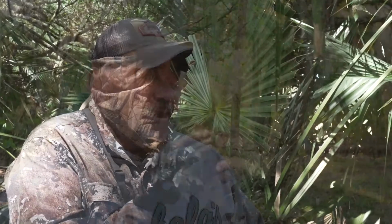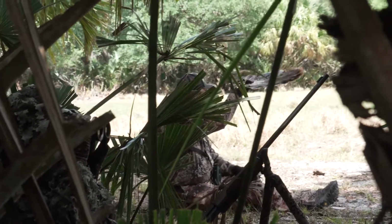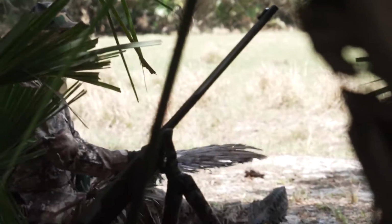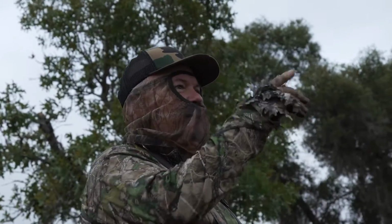And who are we going to ask and talk to about tips and tricks for the Osceola turkey? Hoppy Kempfer. I've been hunting turkeys for over three decades, but every morning I walk into the woods, there's always a chance I'm going to learn something new, and there's always at least one thing I learn every season.